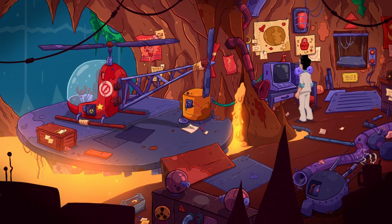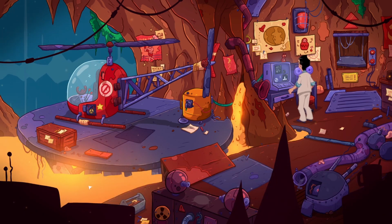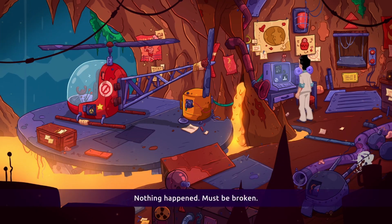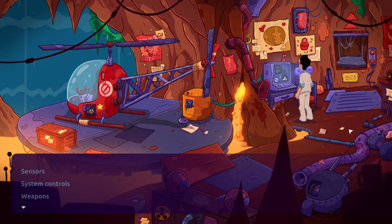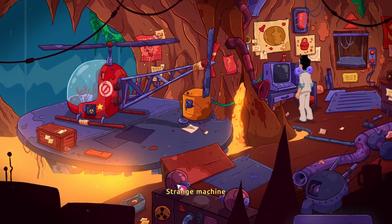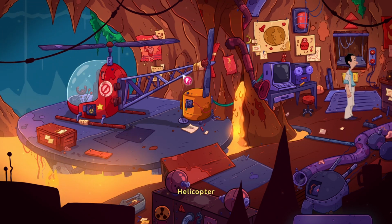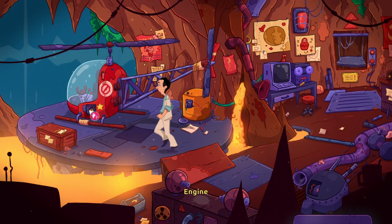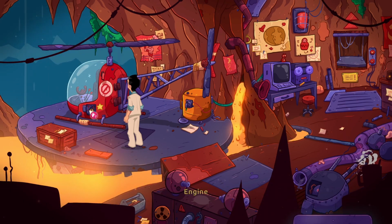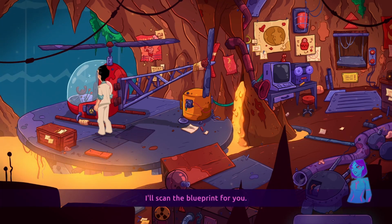Okay, let's see what it can do. Nothing happened. Must be broken. It doesn't look much more airworthy than I do. Something obviously needs to be installed there. This must be where the helicopter's engine goes. Wait, there's a plaque with specifications on it. I'll scan the blueprint for you.